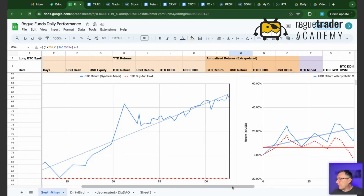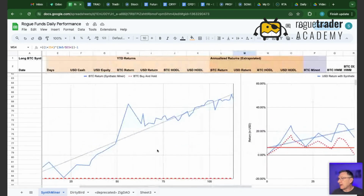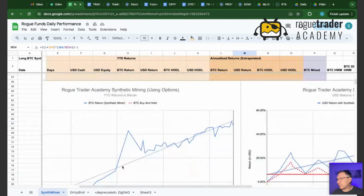Now, if I move over a little bit more, this is the US dollar value. You're going to see as the price of Bitcoin fluctuates above and below the purchase price, the value is going to go up or down. For us, it's going to do the same, but we're going to have a steady uptrend, hopefully, unless something dramatic happens. So we're pretty happy with that. Let's just take a look at the DirtyBird.